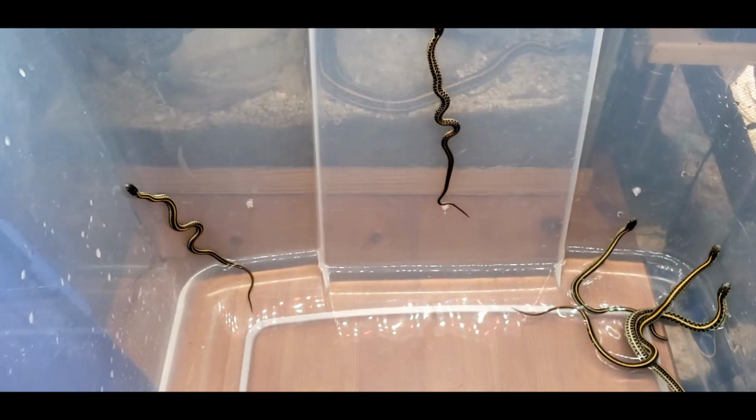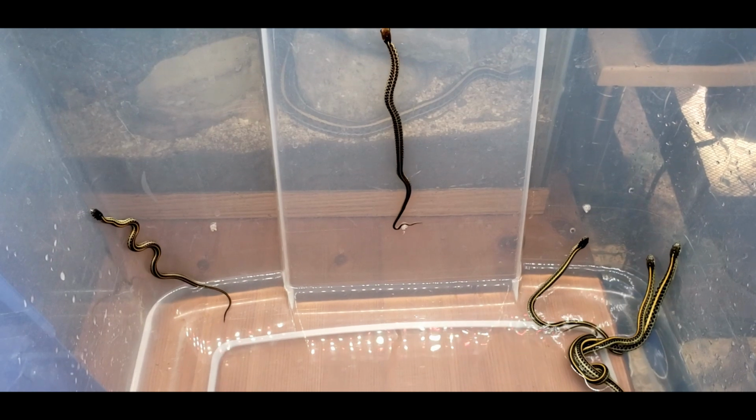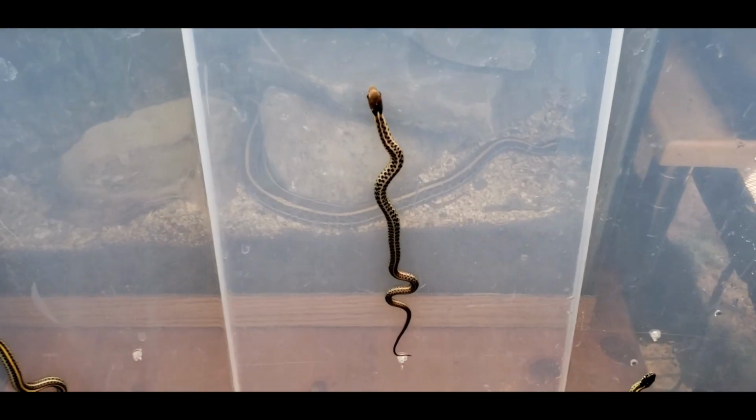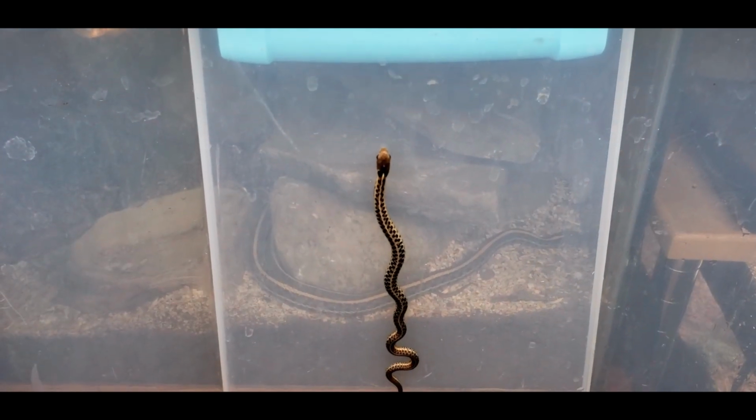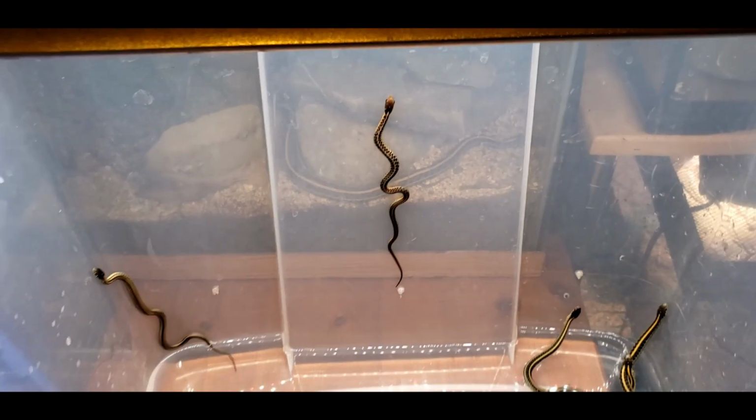And they swim and they do their little thing. And then I feed them. I thought you guys would get a kick out of watching these little guys. Look at him. He's just wet. He's climbing up that like it's nothing. It's like a rat snake.